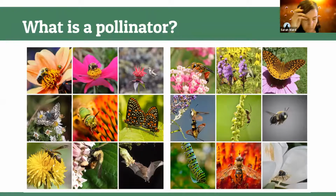Plants and pollinators have co-evolved over hundreds of thousands of years, and they form this mutually beneficial relationship. Flowers have adapted to lure pollinators to them to assist them with plant reproduction. So the shape, the color, and the fragrance of a flower attracts pollinators. Pollinators are rewarded for assisting this reproduction with the nectar or the pollen for themselves, as well as their young.